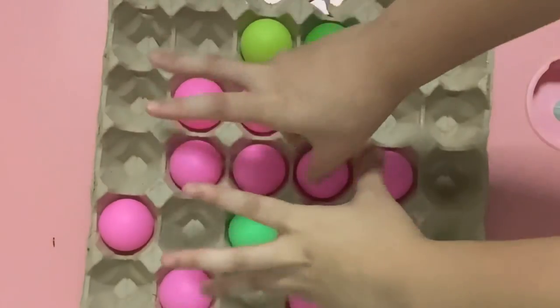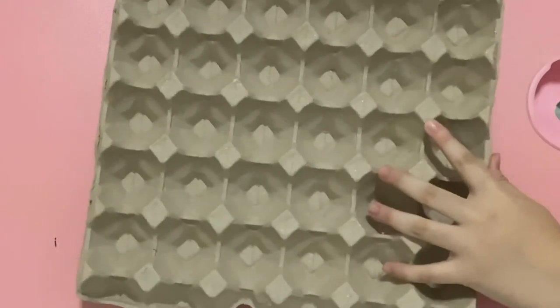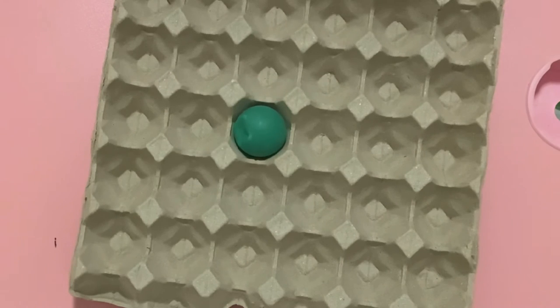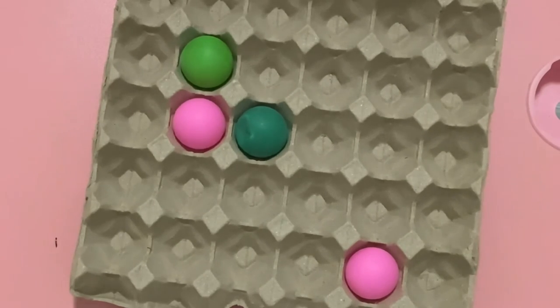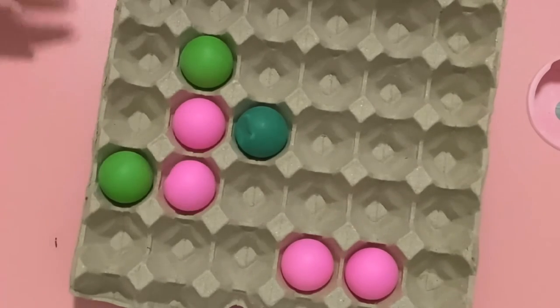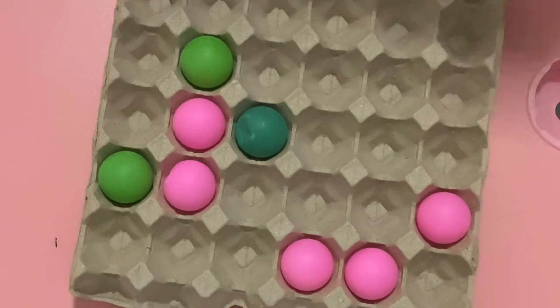Okay, so I'm on this side, hi. And Yuki's on that side. So let's see if this side is actually harder. Okay, 3, 2, 1, go. Oh my gosh, it's true! Okay, no, it's not. It's the same. Why do I have a green ball? Isn't it the same pink? Give me all the green balls!